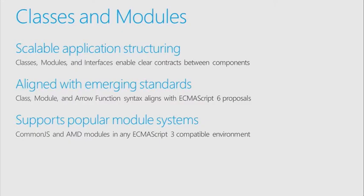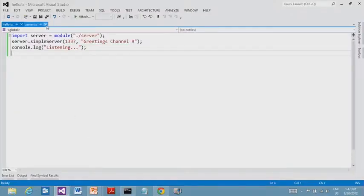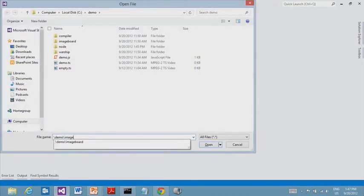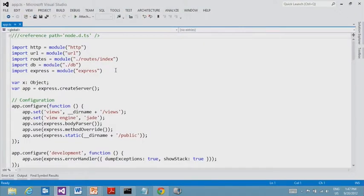And let me now, for the final little section of demos here, show you some of this application scale in action. So we're going to go back to Visual Studio here, and let's pick up another file. One of our samples is called ImageBoard. I'm going to load the main application in ImageBoard here. And you'll notice that this is a Node application. We reference Node. It also uses MongoDB, and it uses Express with Node.